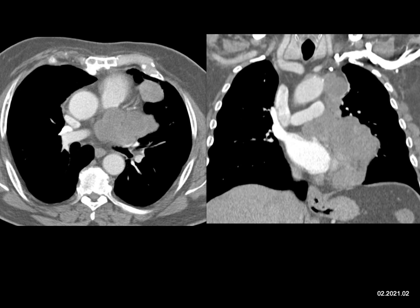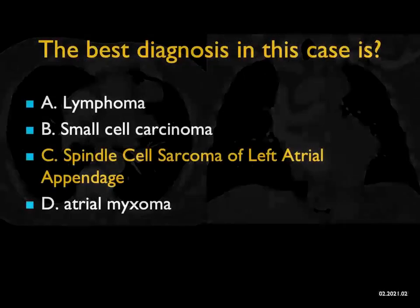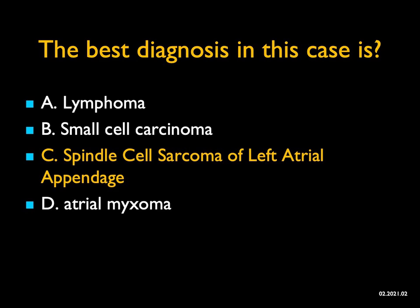I even could think about maybe mesothelioma, but they usually are calcified and the rest of the pleura look too good. Well, lymphoma is a good thought, but it has a funny look for lymphoma. Small cell, it really doesn't look like a primary lung cancer with adenopathy, and it's surely not an atrial myxoma. This was a sarcoma. I've showed you cases before. For example, I've showed you how you can have angiosarcomas of the right atrium. But this was a spindle cell sarcoma of the left atrial appendage. A very unusual diagnosis, but something at least you can consider in your differential, and that's why I chose this case.